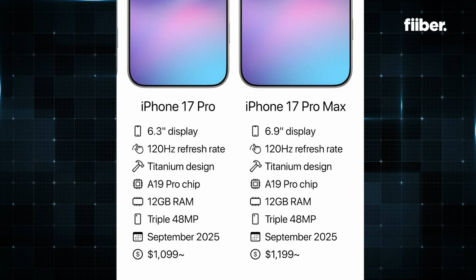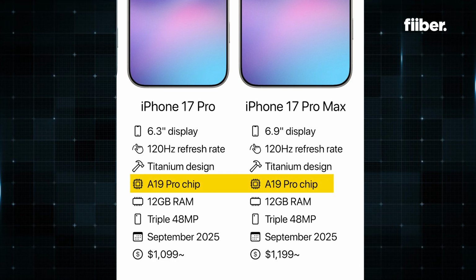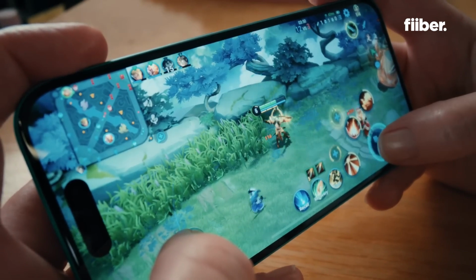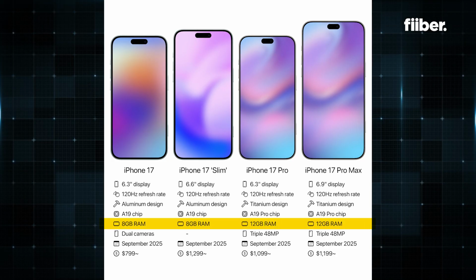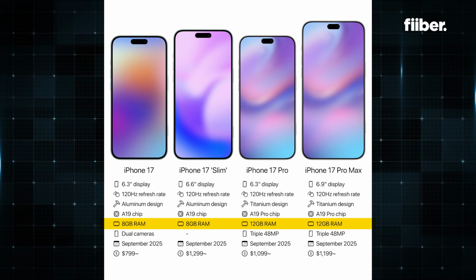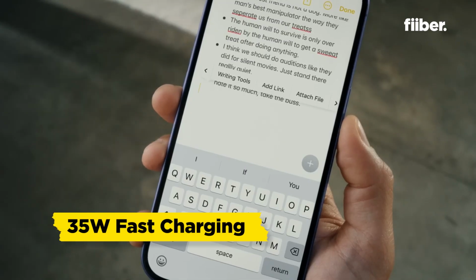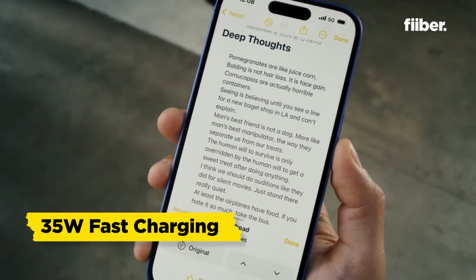Now, speaking of the models, the Pro and the Pro Max phones will be getting the A19 Pro chip. But the iPhone 17 base model will be getting the A18 chip, which you must have noticed is also in the iPhone 16. As for the RAM, there's 12GB RAM in the Pro Max model, whereas in other models, you will be getting 8GB RAM. Now, about the battery in the iPhone 17, it is expected that we might be getting 35-watt fast charging.